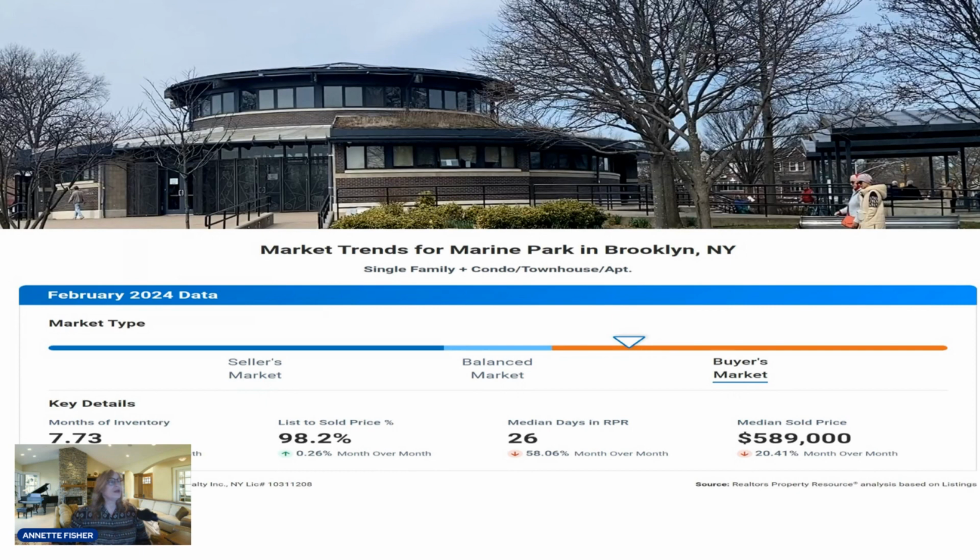This is a somewhat sustainable building, so they have a garden roof, and I believe there are some solar panels up there as well. And as far as the numbers are concerned, right now the inventory for Marine Park, Brooklyn is at 7.73 months. This is up about 30%, which means it's taking longer to get homes sold. And if you look at the list to sold price, it's 98.2%.